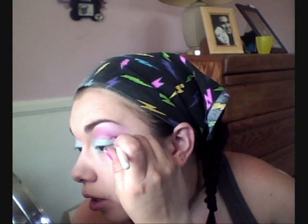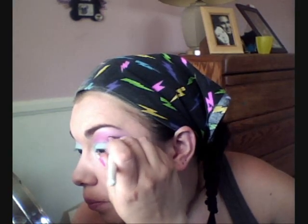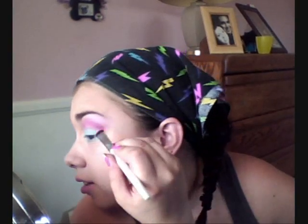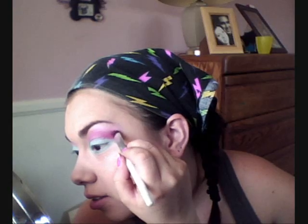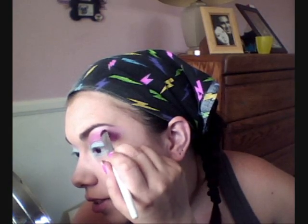And then taking that brush, drag it up. Flip the brush over to the side that has nothing on it. And right here where these two colors, they're not blending quite well, just lightly dab and blend those out.